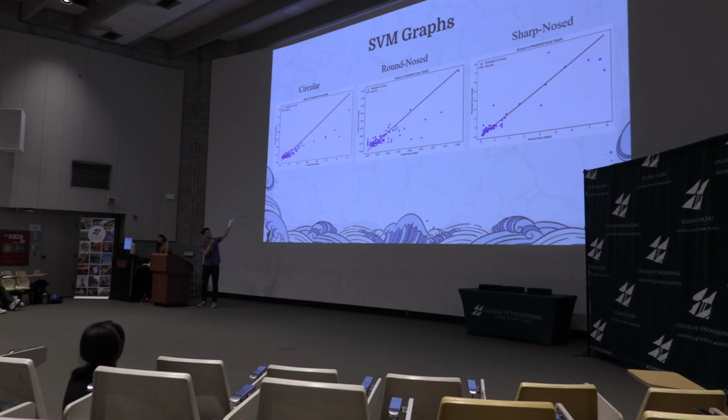So these graphs, on the x-axis, that's our actual scour depth, or the real-world values. And on the y-axis, that is our predicted scour depth. So our goal is basically to get all of those data points on the red line. Because when the points are on the red line, that means our predicted values are the same as our actual values. So we're trying to make our predictions as accurate as possible.